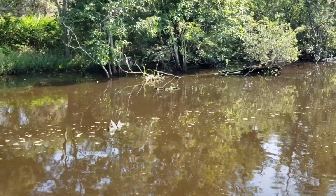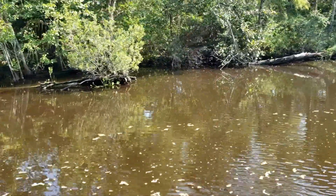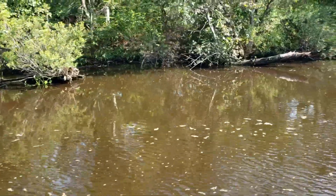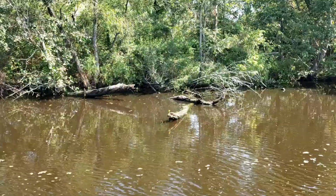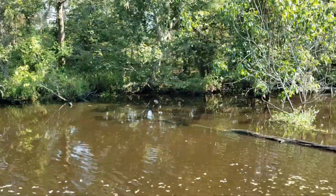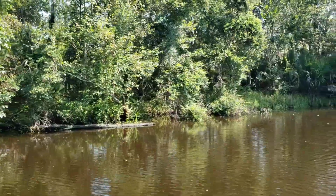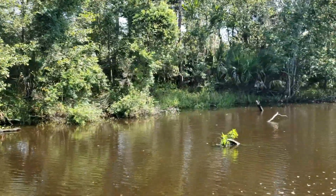In Louisiana, we have a lot of canals. We also have a lot of bayous too, though. Those are natural. When we get through this waterway, this canal is going to lead us into a bayou. Canals are man-made, bayous are natural. We happen to have right over 9,000 miles of canals in Louisiana.